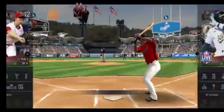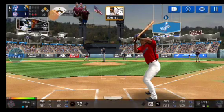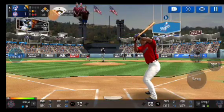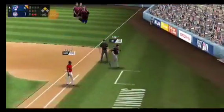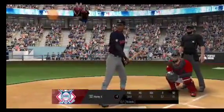The batter's stepping up to the plate. He's in a full windup. Swing and a miss. Strike one. He delivers. Throw to first. Easy out. And that is going to end the inning. The batter's stepping up to the plate.